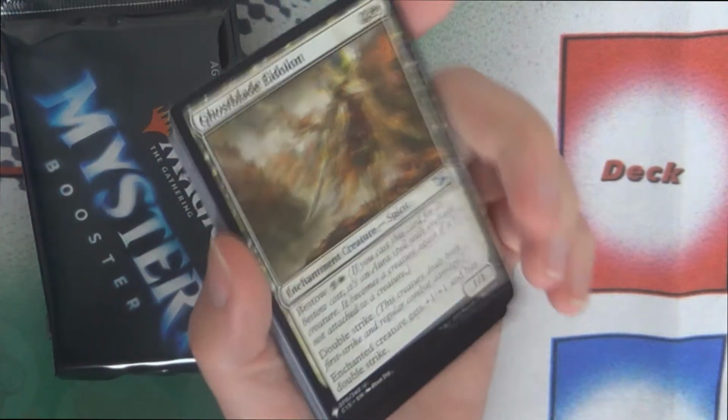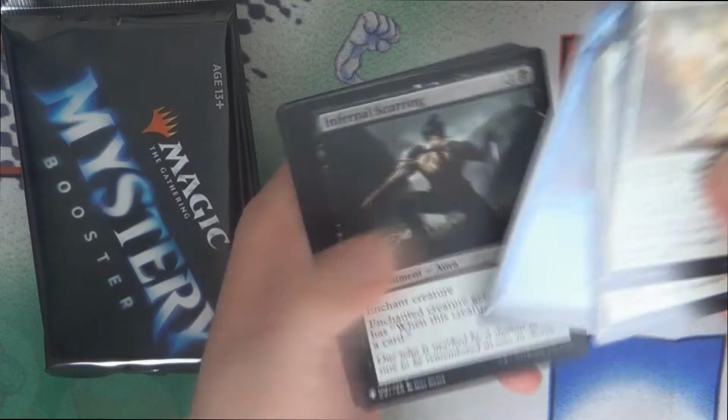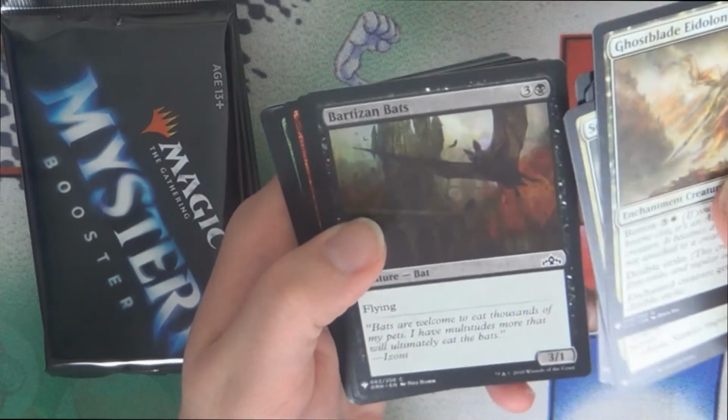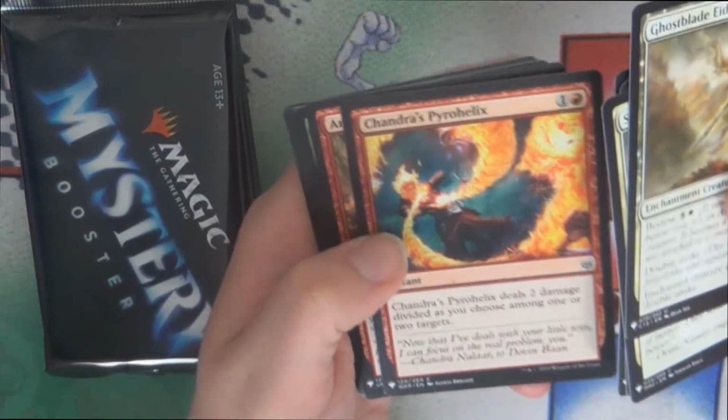I like red and I like white. Yeah, me too. Seems fine. I also like those colors along with black. I like Mardu. I like this bat. 3/1 flying 4.